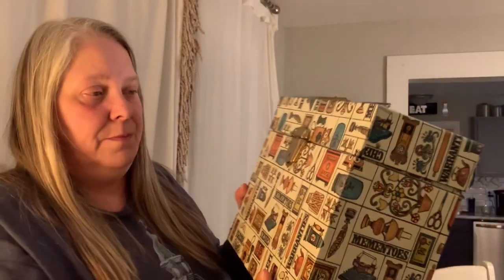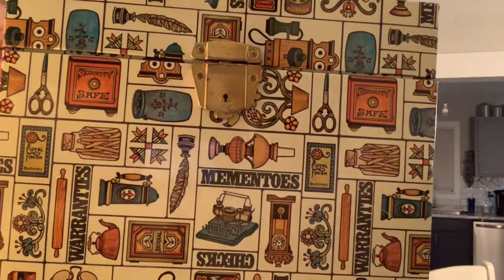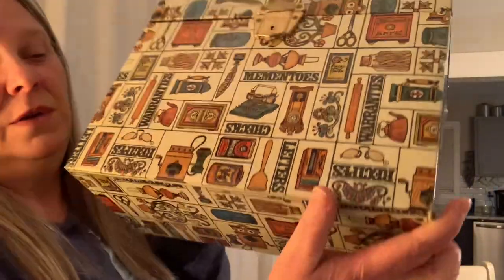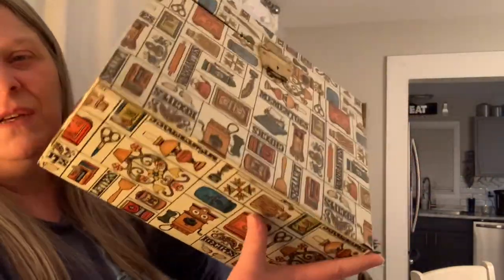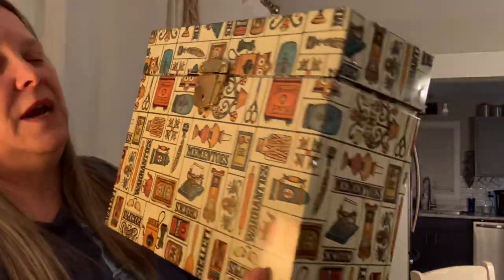Next, I picked up a filing cabinet. It has a vintage look. I think it's older. I'm not sure if it's from the 70s, but it sure looks like it. I thought it was cool. I thought about keeping it and putting all my files in it, but I've got a place.